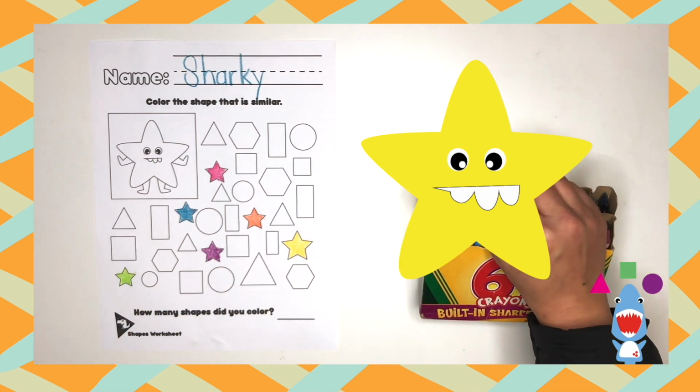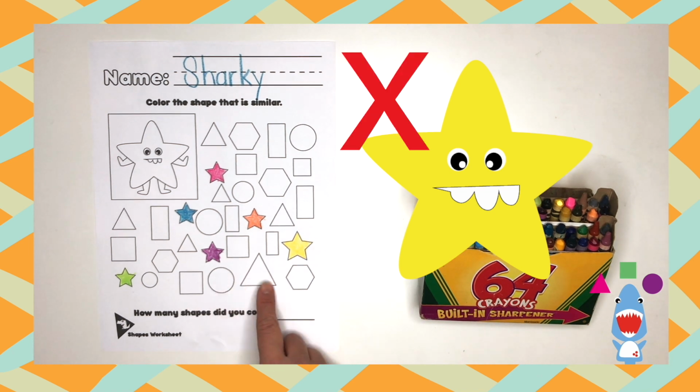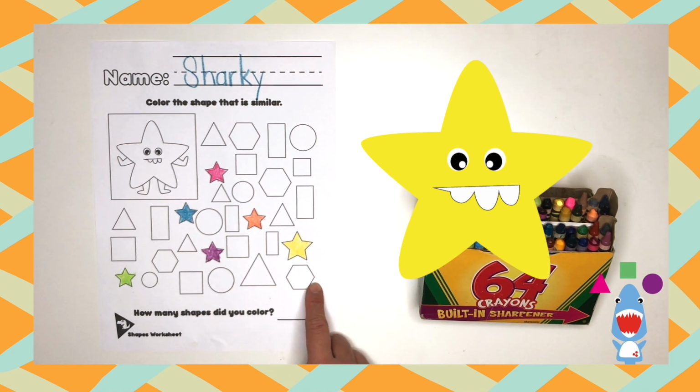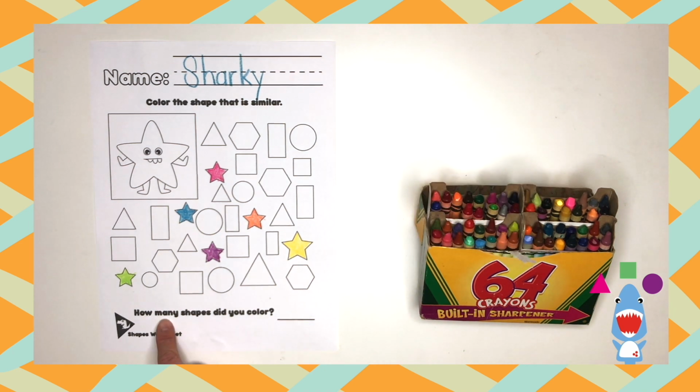Okay, we're almost done now. This one? How about this shape? And this one? How about this one? Oh, it seems to be it. This is how many shapes did you color?